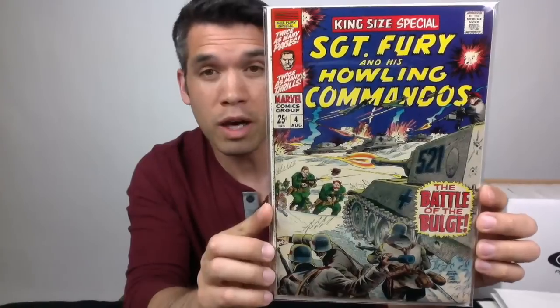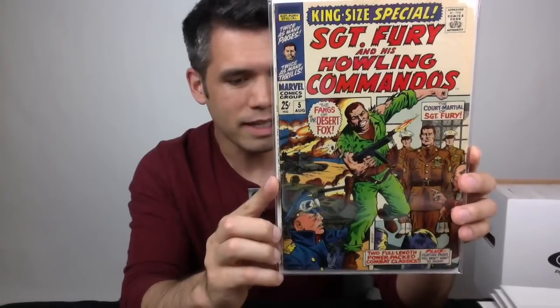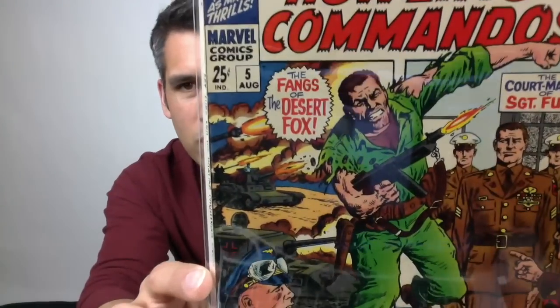This is King Size Special number 4. Beautiful blue cover with a story of the Battle of the Bulge. So really great story there, really great cover, beautiful condition on this book, and nice Dick Ayers and John Severn cover. Next up we have King Size Special number 5 from, I would assume, 1968, and it's a beautiful John Severn cover. Really great artwork there on the front. The Fangs of the Desert Fox, so we've got a Germany story, and it looks great, and it's also got a court-martial of Sgt Fury. So really cool story. Once again, beautiful condition on this copy as well.